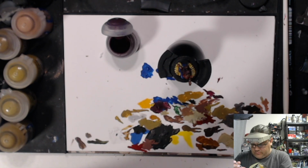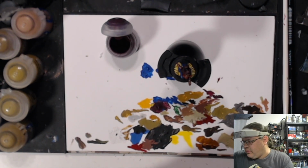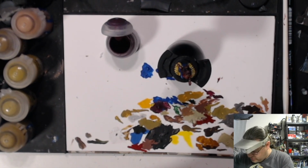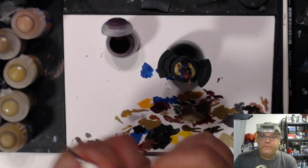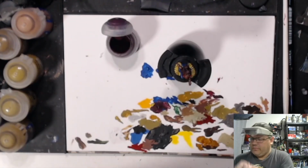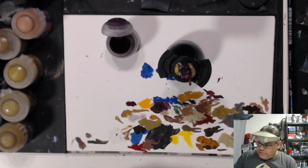I don't know, maybe this is the one I want. My apologies, folks. So what we're going to be using is our detail brush. And we're going to go into the Galvorback red, and we are going to hit some of the dull down here with a little bit of highlight.